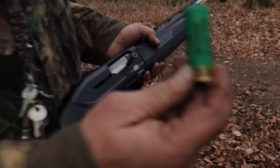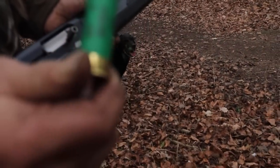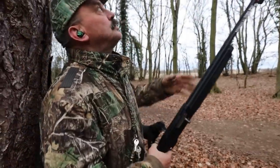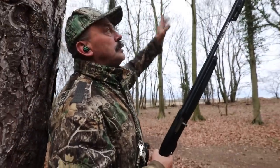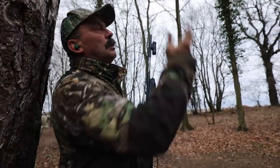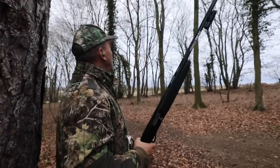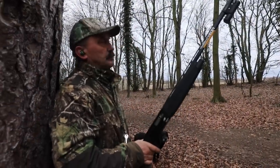I'm using Eley Pigeon H3, 32 gram, six shot, fibre wad. Like I say, we're shooting under fairly tall trees. So I want something that's going to go through the treetops and do the job when it gets up there. So we'll just see what happens now.